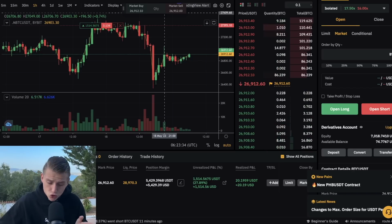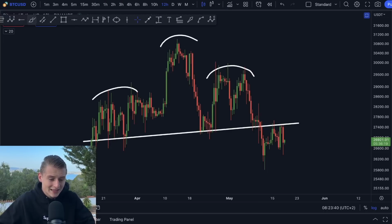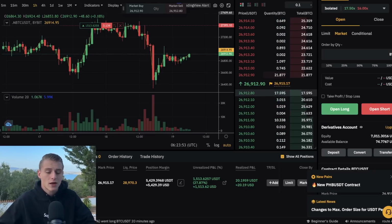Currently, I am still short on Bitcoin. I shorted Bitcoin from the level of 27.4k. 27.4k was exactly the level of that retest right here. Every single time so far we've retested this level, I've basically shorted Bitcoin, and every single time I've shorted Bitcoin there, I've made a ton of money. Currently, once again, I'm making more than $1,500 in profit, which is definitely a very nice profit on such a trade.